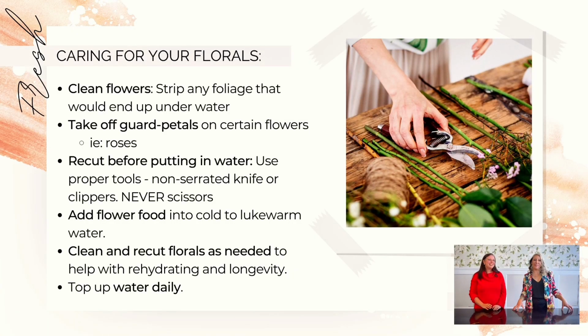Okay, so caring for your florals, this is going to be a Jackie moment. So why don't you just do a little bit of an intro and then we'll zoom right in and show what you're doing. Awesome. So I'm going to give you some tips and tricks when bringing fresh florals home.